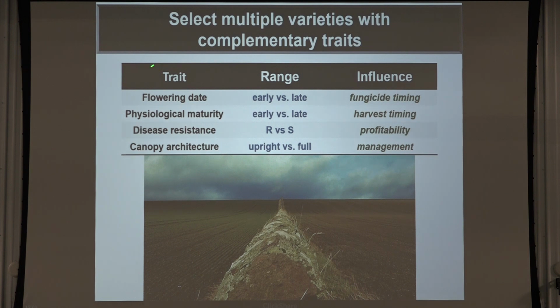Flowering date's a big one, right? Those varieties that flower early tend to finish early, right? So if you're growing Moonlight, that's a week earlier than Jupiter. It's going to have a week shorter grain fill period, meaning it's going to flower earlier. And so if you want a double crop, those are the kinds of varieties that you should be looking at that are flowering a little bit earlier.